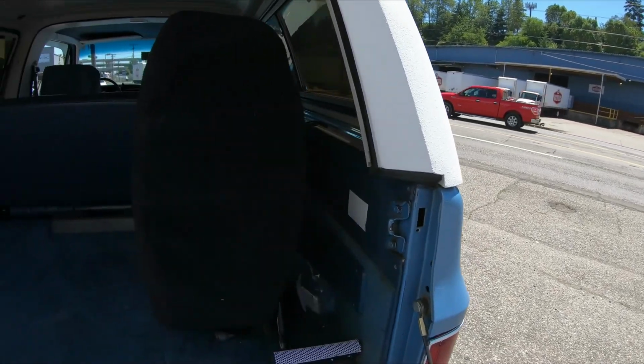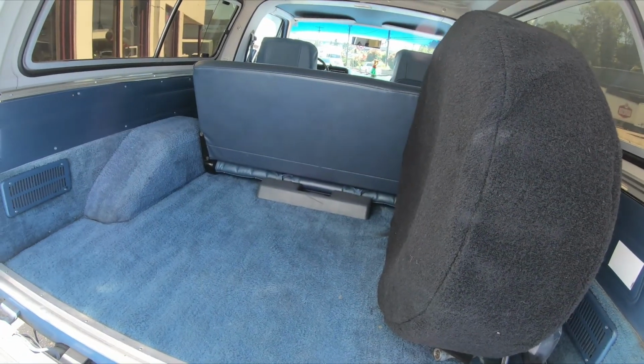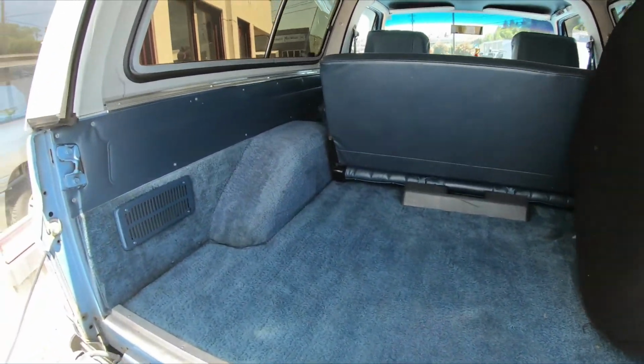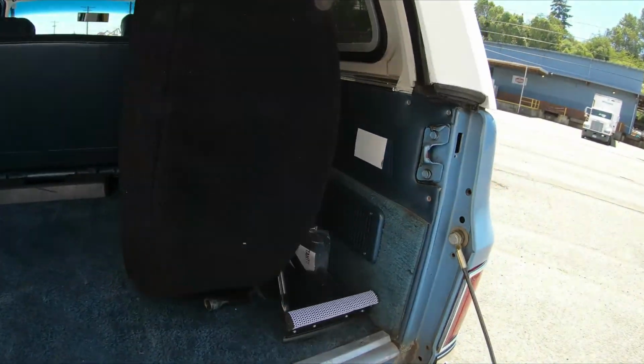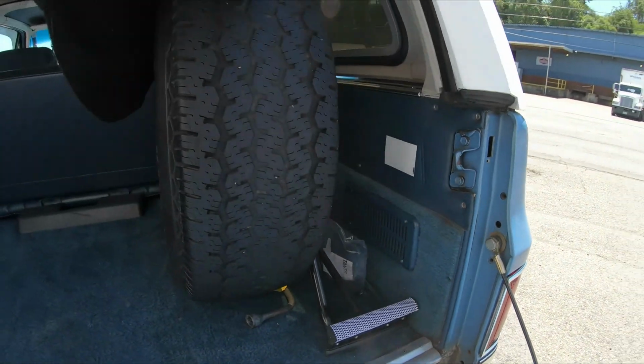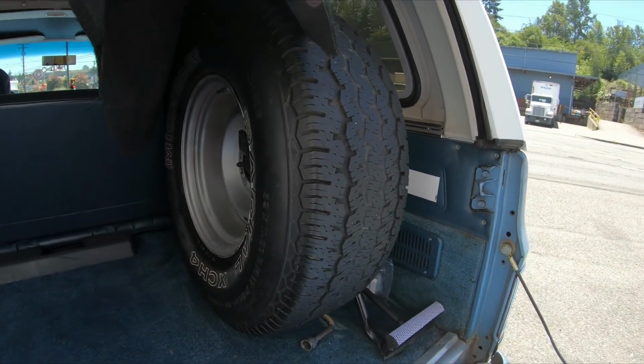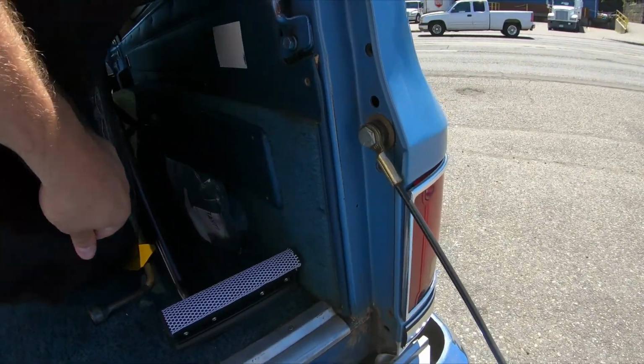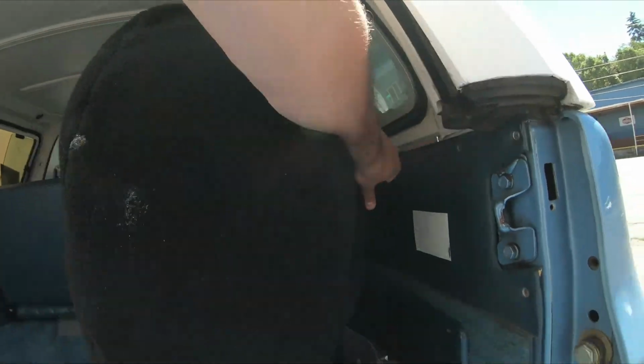Here, you see it in the back. Like I said, original carpet. That's what I've been told from the guy. We had it a number of years ago. Spare tire, old school spare tire in there. Got a cover on it. Let me try and pull that back. Actually, I think the tires, oh, there it goes.